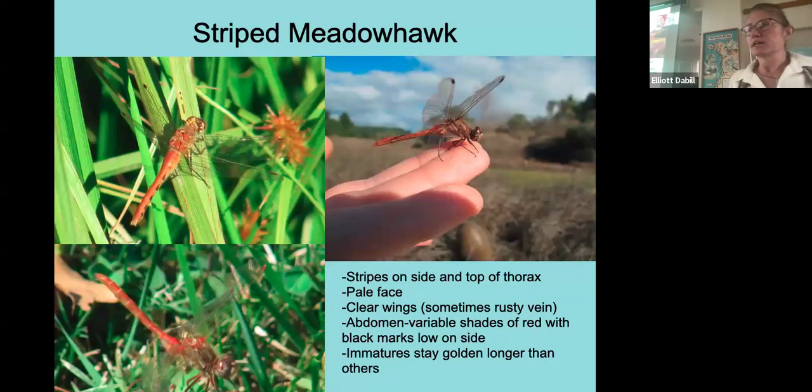The striped meadowhawk is reddish. It's kind of a faint red, lots of browns. They have very faint stripes, both on the sides and the top of their thorax. A couple of species have that as well when they're young, but not as they mature. They have completely clear wings, except every once in a while, one vein or so that has a little red.